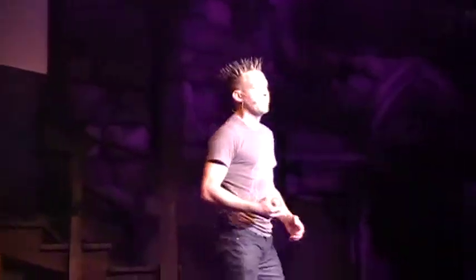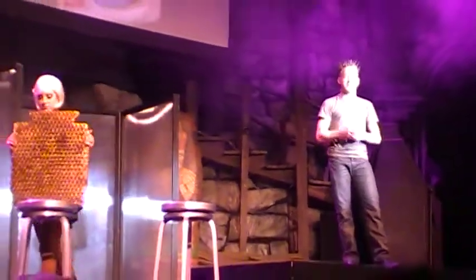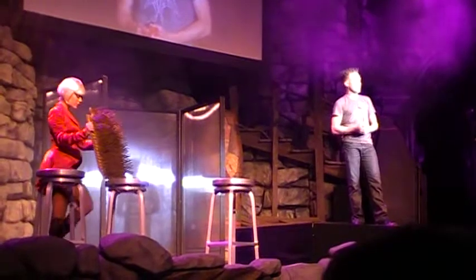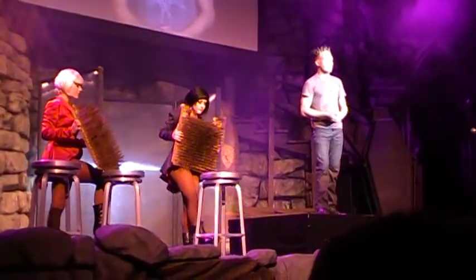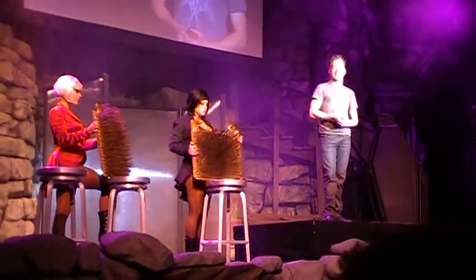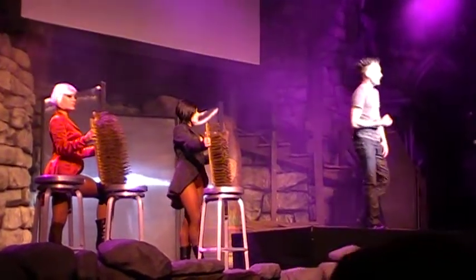Now if you've ever taken a physics class, you know how the bed of nails works. It's a very simple principle that says as long as you have enough nails, the weight is distributed evenly, so there's never enough pressure on any one nail to actually penetrate the skin. So as a result, there are very few bed of nails related fatalities. However, there is a lot that can and does go very wrong.